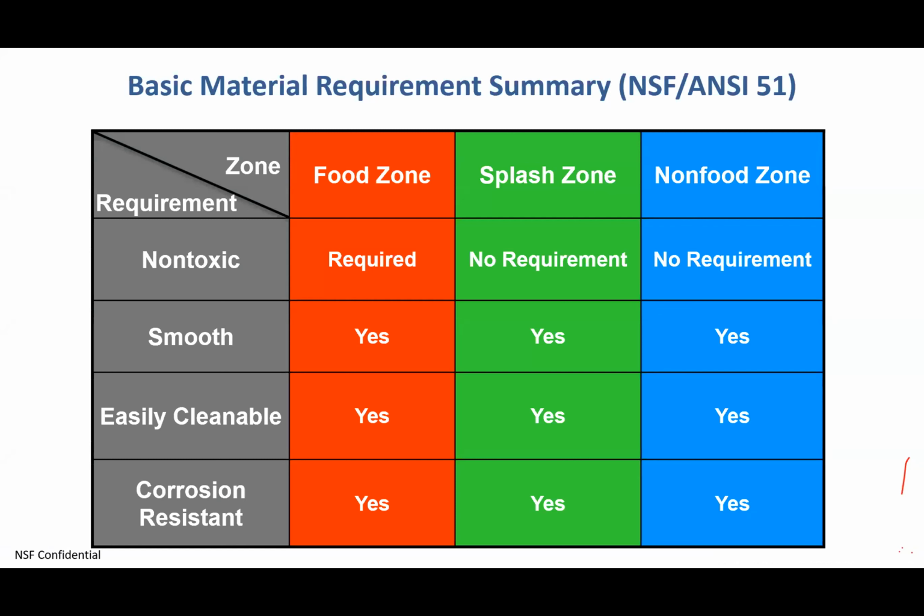Requirements here, again, just another summary slide similar to the other one I showed for the hygienic design, right? The main differentiator here, you can look through this whole thing, right? There's only one box that's different, and that's the food zone and the toxicity issue. All the rest of them, we meet with the same criteria. So now we go back to the food zone. What we talked about? We talked about non-toxic materials, the radius requirements, and the fastener issues, right? Those are really going to be some of the differentiators that separate certain pieces of equipment from one another.